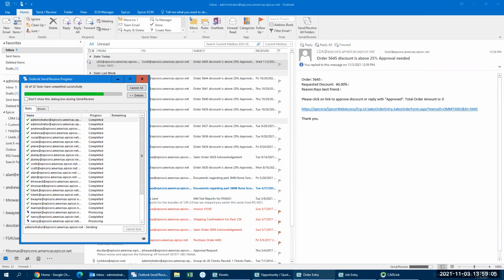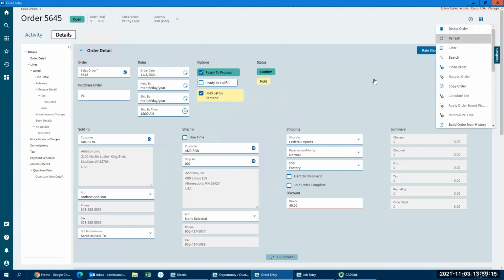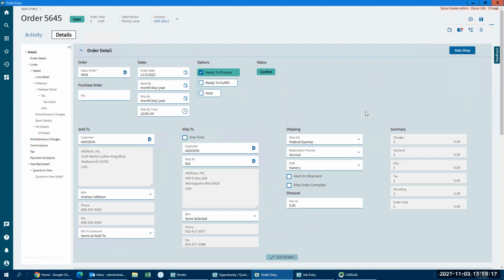And when I come back into order entry now, what we'll see here is that it's at 40% right now, and the order's on hold. And if I do a refresh here, we should see it come off hold and move to that 5%. And there we go. There's the 5%. So that's through the workflow tool called Business Process Management in Epicor. And that's, again, just expanding on the ability to create workflows anywhere throughout the system.